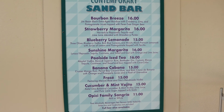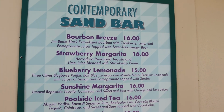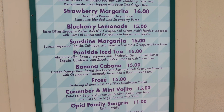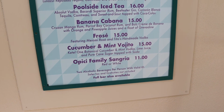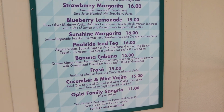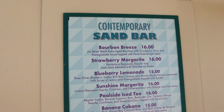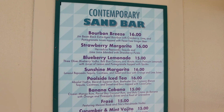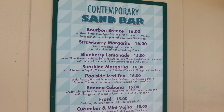So if you like a nice alcoholic beverage, I'm sure they can make them non-alcoholic as well. I don't know if they'll charge you the same prices, but probably will. Ooh, those sound good. Banana cabana, yum. Strawberry margarita. Blueberry lemonade. Ooh. Wow, that does sound really good. I might have to come back and try that eventually.